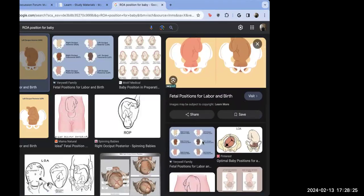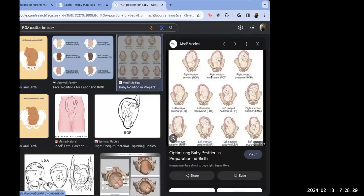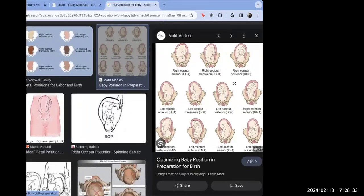This has a lot of different things, but I'll get to that picture after. This one might be pretty good. So we're using this. If it's occipital, the spine is at the bottom, but if it's sacrum, the spine is at the top. That's why we use the lower for the occipital and then the upper for the sacrum.